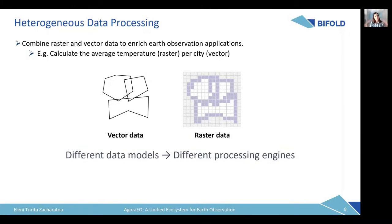Therefore, to answer queries that combine both data models, like calculating the average temperature, which is a raster, per city, which is in vector form, we need to transform the vector data to a raster format and process everything in a raster system, or vice versa, transform the raster data to a vector format and process everything in a vector system. The problem is that both transformations are very costly.